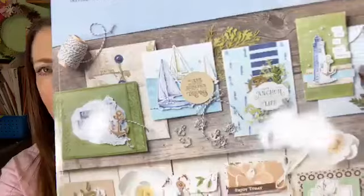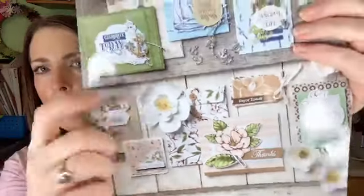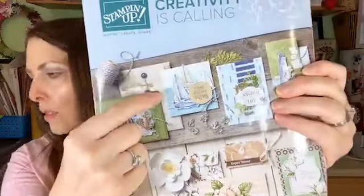I've already talked about it plenty. Let me give you all another close-up of these images on the front. Good Morning Magnolia, the Sailing Away stuff. Both of those are in the pre-order.